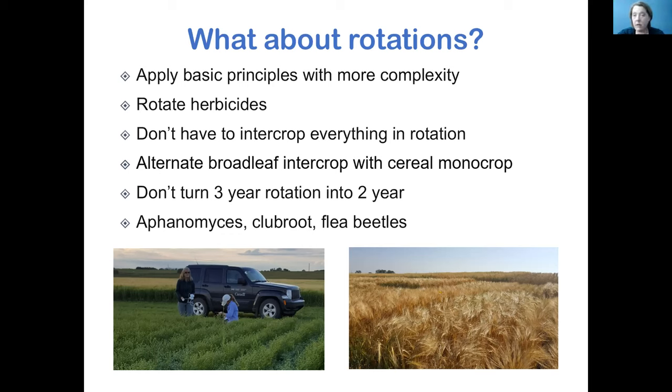You don't have to intercrop everything in your crop rotation. Most of the heavy-duty intercroppers are only doing about half of their crops as intercrops. And most of that in Western Canada is oilseed-pulse intercrops followed by a monocrop of a cereal. So that's what I've got showing down at the bottom. The cereals are kind of your friend for cleaning up weeds, broadleaf weeds in particular. And then you can still control your grassy weeds in the intercrops, as long as you don't have group one resistance, which would be a problem.